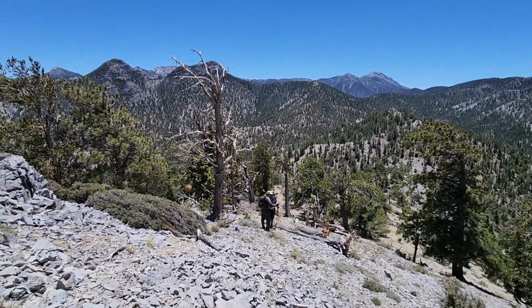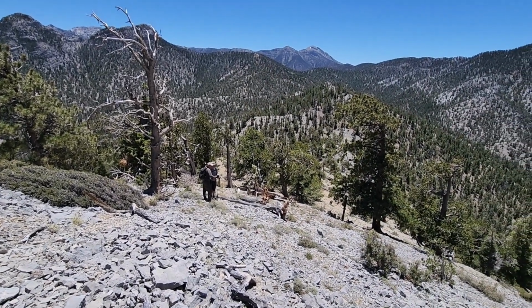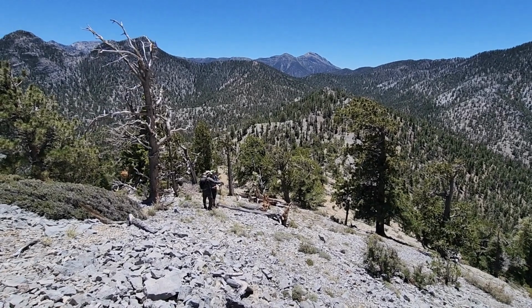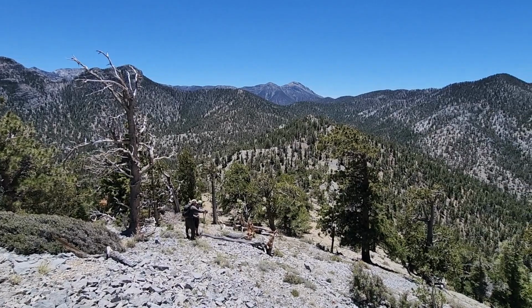What we're doing is we're heading down this ridge line, beautiful ridge line. It's the way I came up the first time, and so this is what I would suggest you use to get up to Macks Peak.